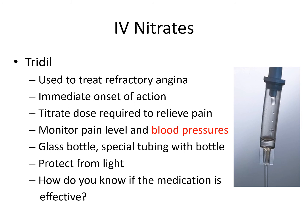Now let's talk about intravenous nitrates. We have one that's used quite commonly in the hospital or on cardiovascular floors, and that is Tridol. Okay, so we're going to use intravenous nitrates when the angina is refractory to treatment. In other words, we've used sublingual nitroglycerin. It doesn't touch the angina. The patient continues to experience angina. That may be a case for using a continuous infusion of nitrates. And because it's intravenous, it has an immediate onset of action.